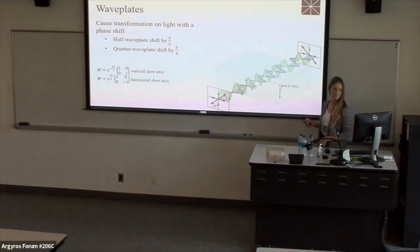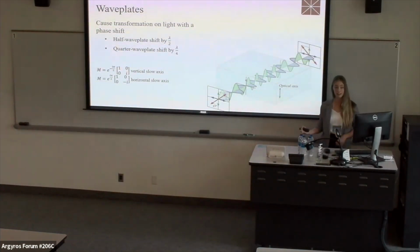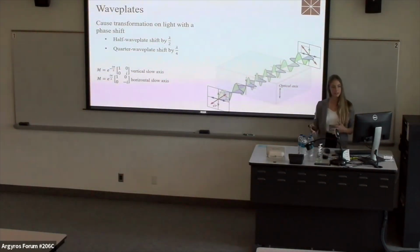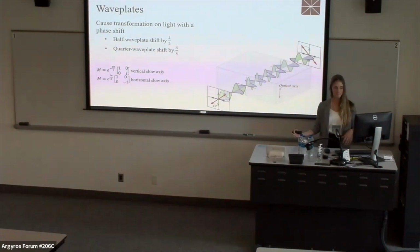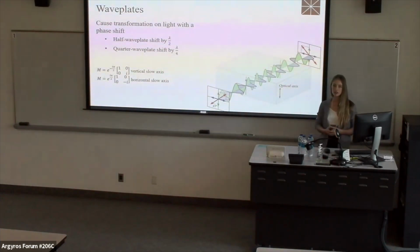Wave plates are another element that we use in our setup, another way to modify the light. And wave plates cause a transformation on light with a phase shift. Usually they're made of some crystalline material with a specific birefringence. And so there are two general types: a half wave plate and a quarter wave plate. A half wave plate shifts the wave of light by the wavelength over 2, and a quarter wave plate shifts it by wavelength over 4.